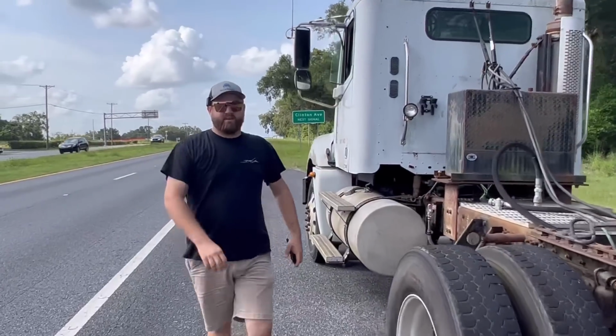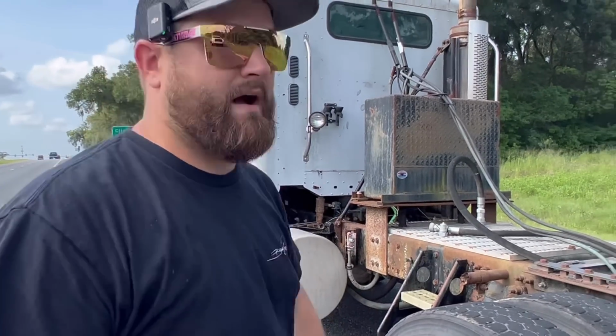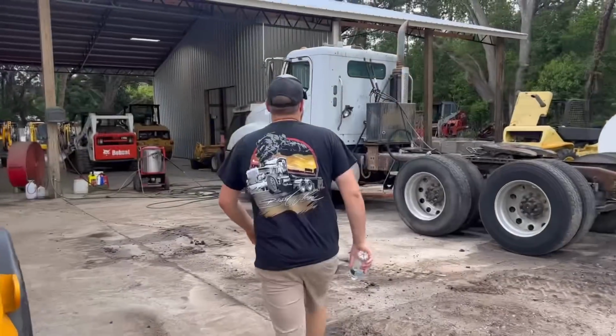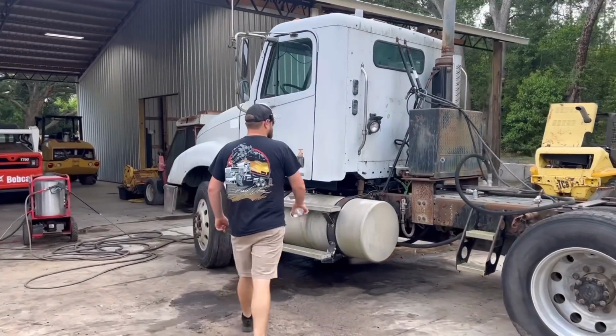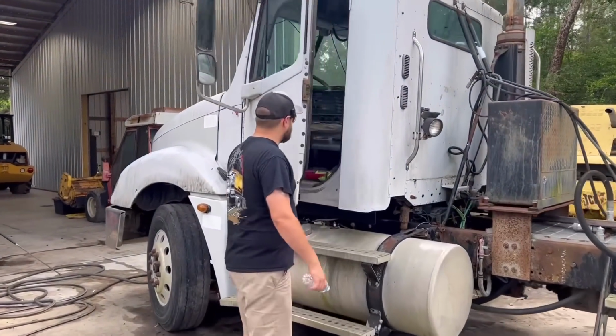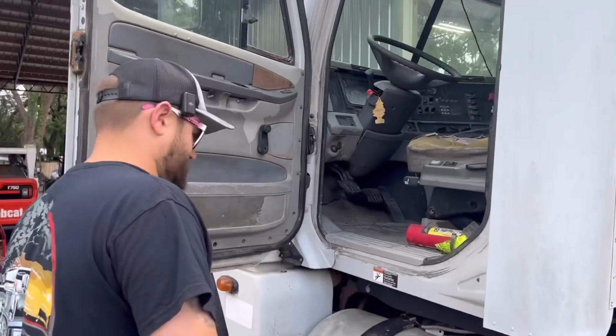Dude, there's something wrong with this thing. Really? You see it like black smoking a lot? Oh yeah, I got video of it. It's like ain't got no power, like I barely made it around that turn. Man, what a pile of Tupperware torpedo junk is this thing. Good Lord. Oh my goodness.